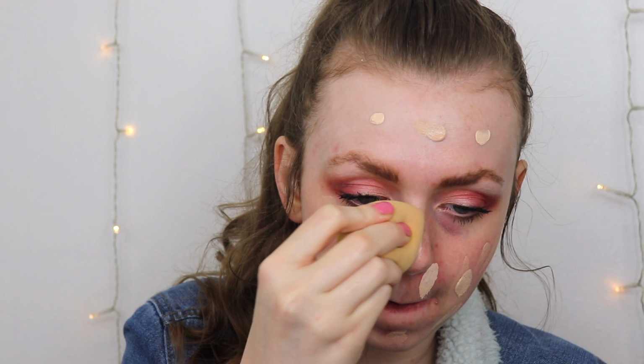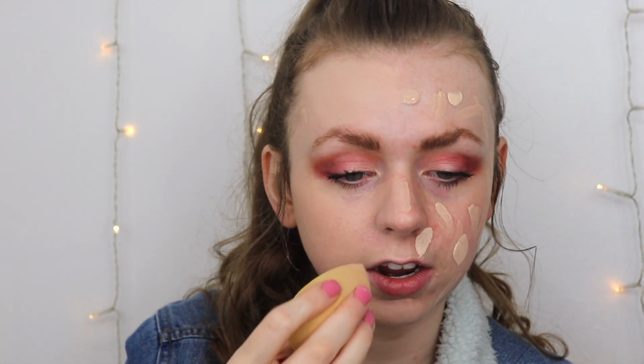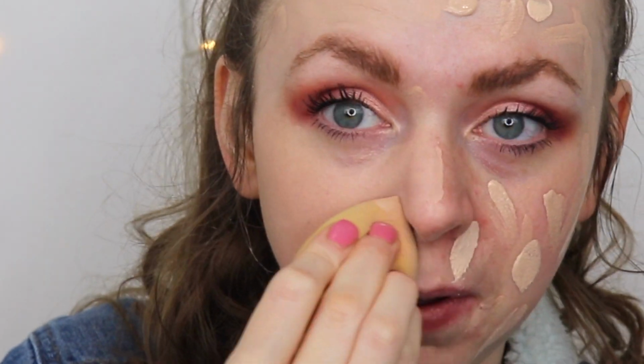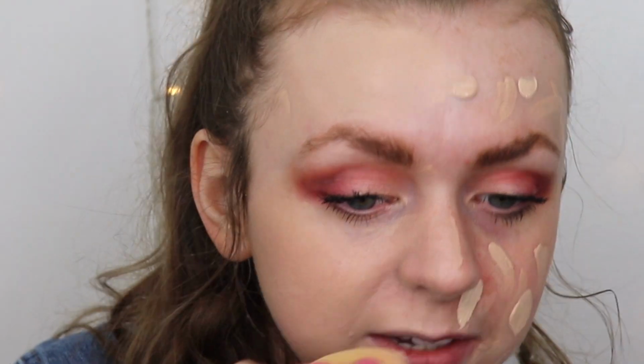The Revolution side's definitely helping my foundation not settle into any of my forehead lines. Now that I'm putting the foundation on, it's helping with the texture underneath my nose some. I wouldn't say it's making it go away completely, but this stuff right under here is hard to mask, so I'm giving it some grace. Overall, things look really good on this side so far.